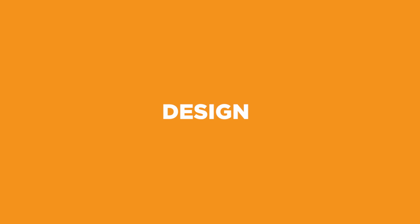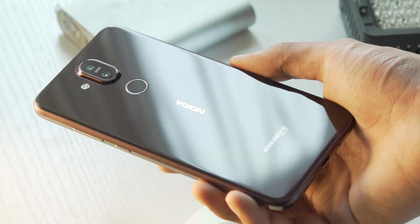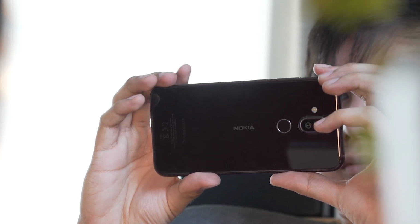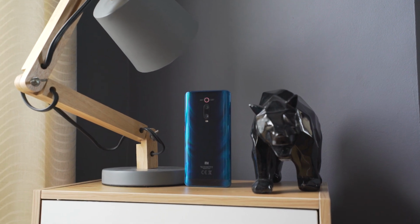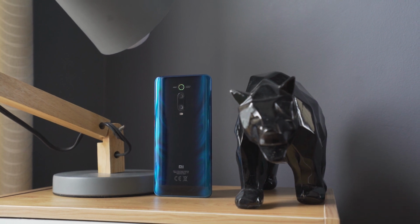Let's start with design. The 8.1 comes in a new iron steel color variant that looks gorgeous with a 6000 series aluminum frame sandwiched between sheets of glass. The curved metal edges of the device allow for a comfortable grip. Meanwhile, the Mi 9T has a metal body and a glass back with a flame-like blue design, which is really unique when it comes to smartphone designs.